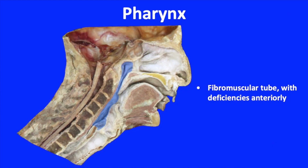And here it is. It is a fibromuscular tube that is open anteriorly. It extends from the base of the skull until reaching the cricoid cartilage. It is the area indicated in blue.